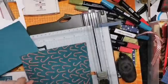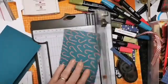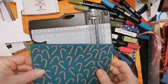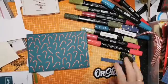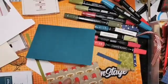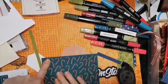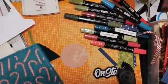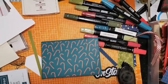So let's cut our paper again just to sit on the top of there. We're going to need it 10 centimetres deep that way by 14.4 this way, wanting to ensure that my candy canes are going the right way. So there we are, that will be our paper onto our card base like that. I really love that paper, it's lovely, isn't it? Really vibrant with those Poppy Parade candy canes popping out of that pretty peacock.